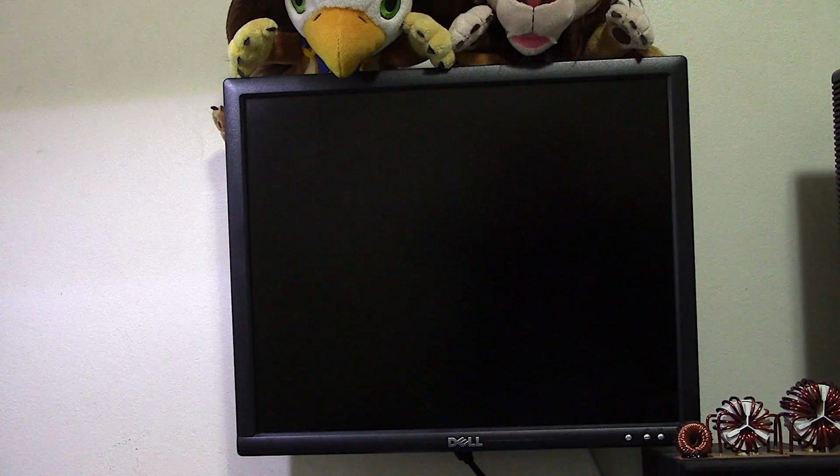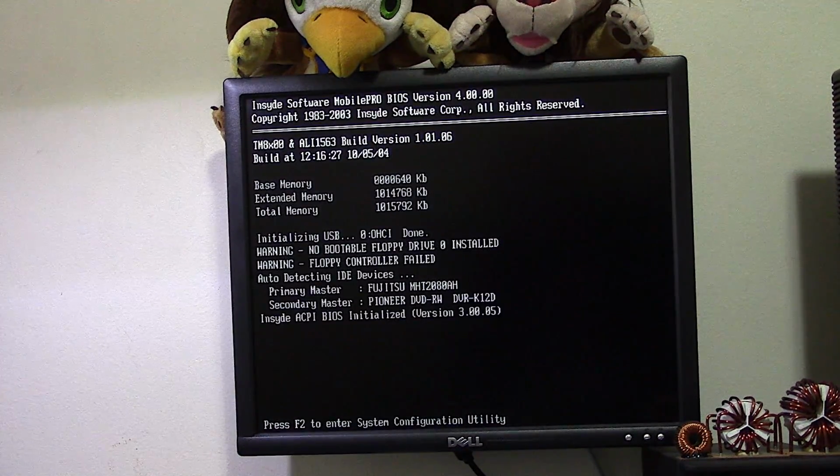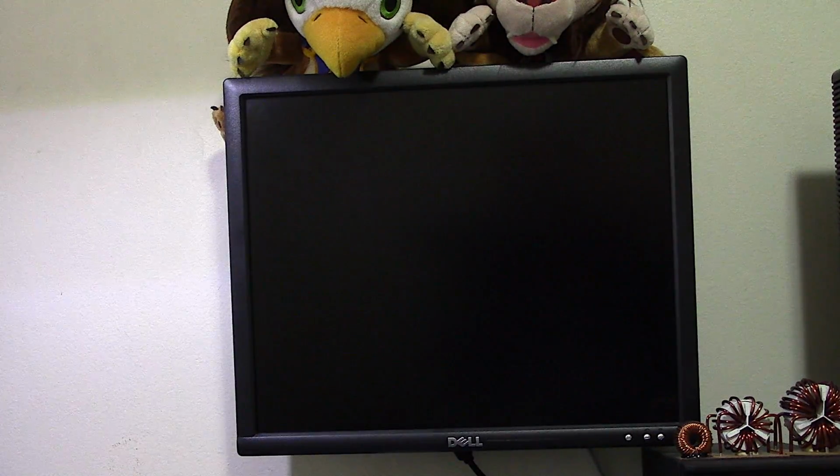Well, it doesn't look like it likes Windows too much. I think Windows 8 needs a more modern CPU. I think it needs like SSE 2 or 3 on the CPU, because I get this lovely logo and then that. So oh well, I thought it would just be fun. I'm not going to bother installing an older copy of Windows on it.